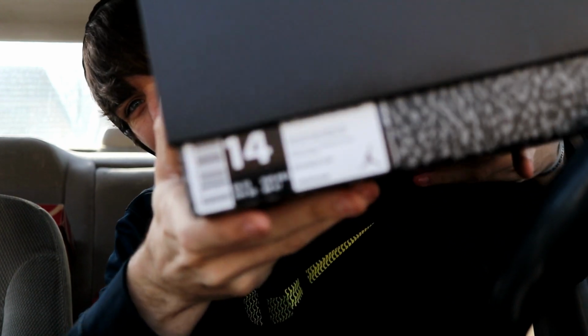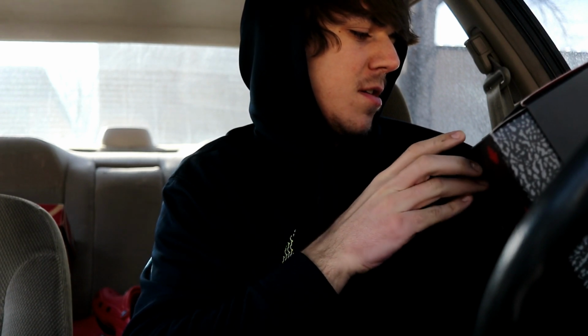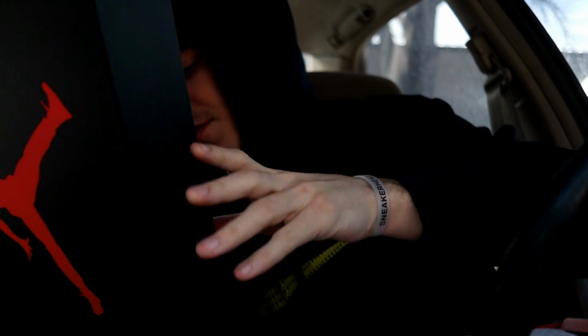I am excited for these shoes right here. Look at the label. Oh, you already know. Air Jordan 3 Retro OG, black, fire red, cement, and gray. 854262, like I said before, 001. Suggested retail $200. Now, I work at Champs, so once we get our pairs in, which hopefully we do, and if we get a 14, I will be getting a new pair. Another pair, I should say. As you can see, regular Jordan 3 box lid. Nothing too special.